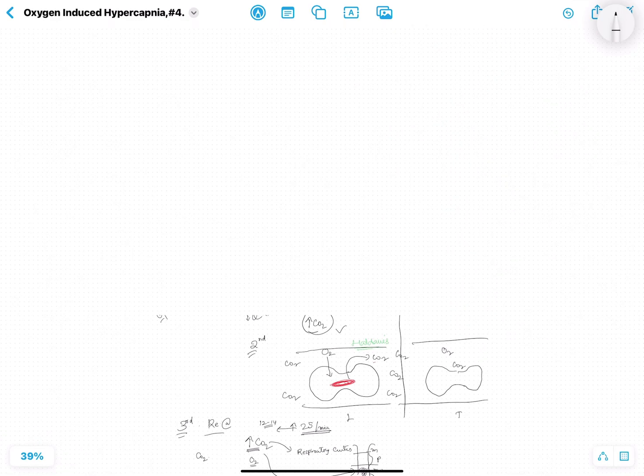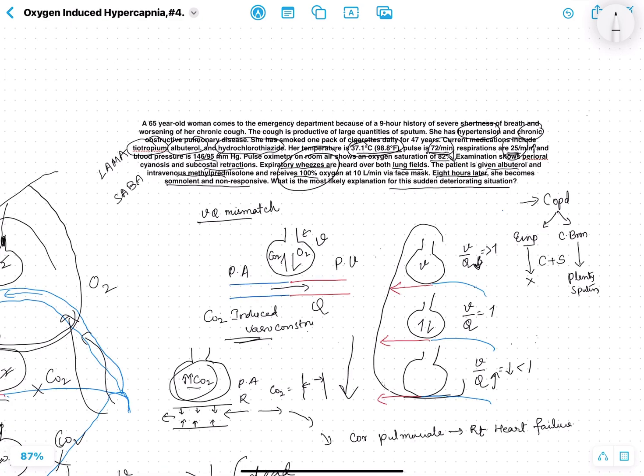Even if the question doesn't have an ABG, you will evidently be seeing an ABG which is acidotic. So normal pH would be 7.35 to 7.45. Now it will be below that, and this is because of respiratory acidosis. Your PCO2 normally should be 35 to 40, so it will be beyond 40. So this is how you will come to know this is respiratory acidosis, which is very easily seen in the ABG.